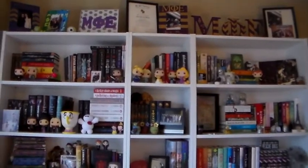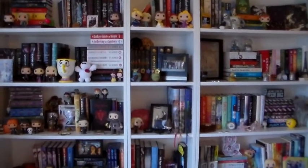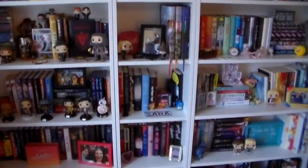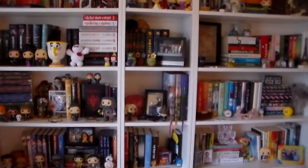So I wanted to start by giving you an overview of my shelves. Here is what they look like. There's a lot of books, a lot of stuff on them.